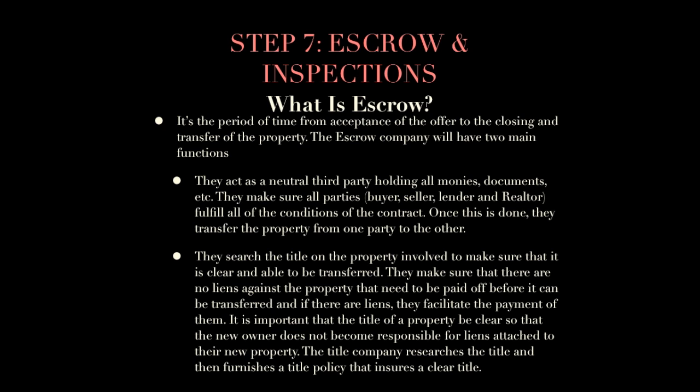The title company researches the title and then furnishes a title policy that ensures a clear title. And what that means when it ensures a clear title is that, say for instance, they miss something. You're insured against that. That way you're not held responsible for that lien once it's been transferred into your name from the previous owner.